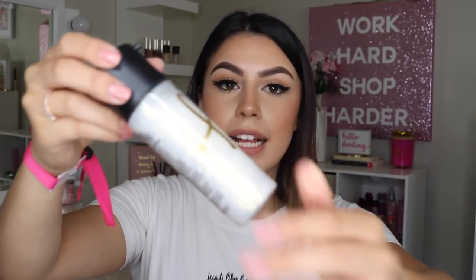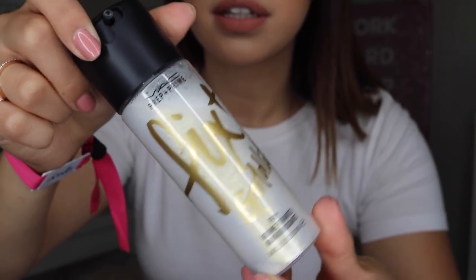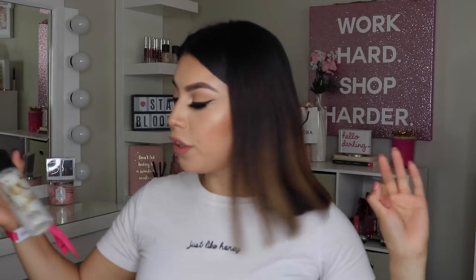Love. For the last place that I purchased something, I went to MAC and I picked up the Fix Plus in Gold Light. This is the Fix Plus that has the little ball inside, so you shake it up and then it has the gold flecks. Let me show you guys. I don't know if you guys can see it on camera, but I'm all about that dewy face, so I was like, yes, I need that gold light.